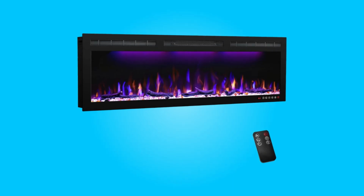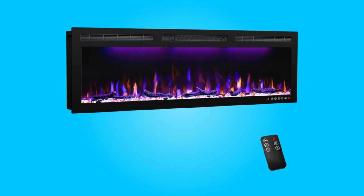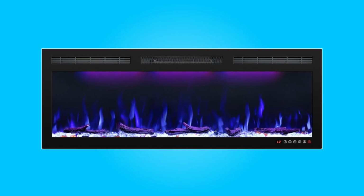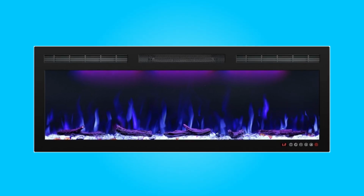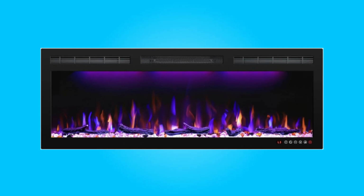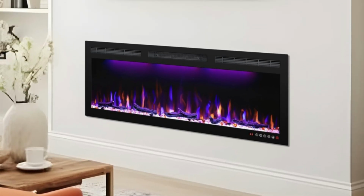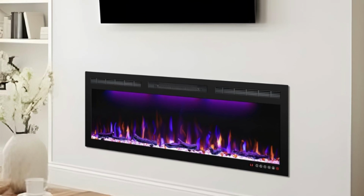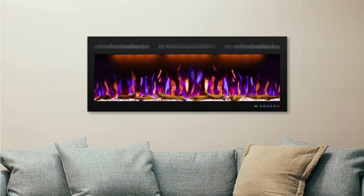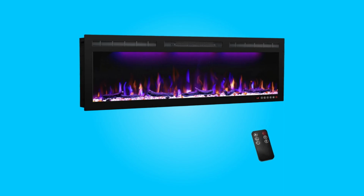Introducing the Mystflame Electric Fireplace, a fusion of modern design and functional warmth that promises to elevate your living space. This innovative electric fireplace offers a stylish slim frame design, flexibility in installation, and remarkably realistic flame effects with personalized settings. Whether you're seeking a cozy evening by the fire or a captivating centerpiece for your home, this electric fireplace is designed to enhance both your decor and your comfort. Join us as we delve deeper into the features and benefits of this exceptional addition to your home.